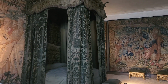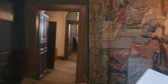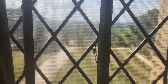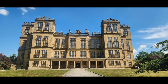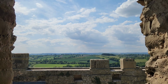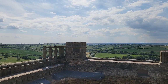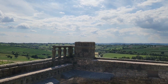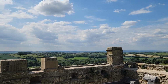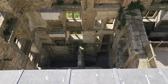They used very dark colors for their tapestries and curtains. They've got big windows, but they're covered with these dark shades. So many flights of stairs. Oh, you can't actually get out. So that is where we came from over there.